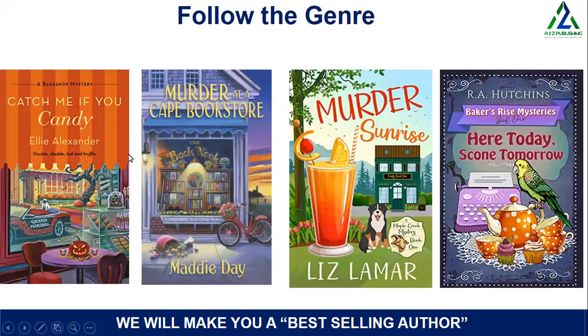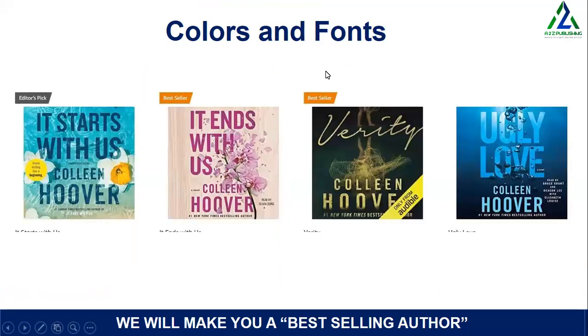Now, these four books are from Cozy Mystery. If you do not know about Cozy Mystery, it is where amateur people solve some murder, and there is some comical element involved. So although this is about murder, just see the covers, very casual, very light colors. In this way you have to put the cover in such a way that you show that you belong to that genre. Okay, again, colors and fonts.